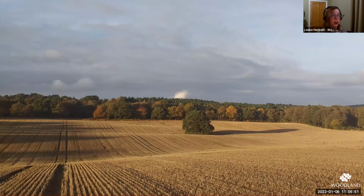So I'm working with farmers and other landowners to walk the entire area that has tree cover. So I'm not making any assumptions as to where I will or won't find trees, and I'm walking that entire area and mapping what trees I come across and assessing what threats those trees might face or what challenges there are in appropriate management.